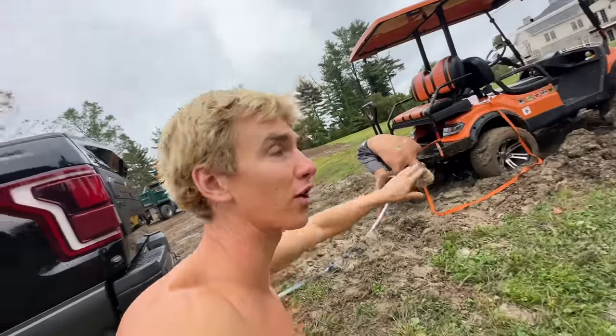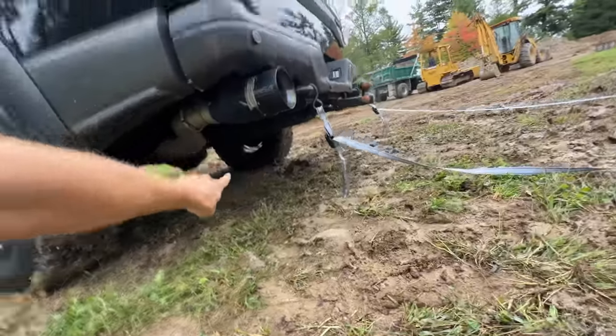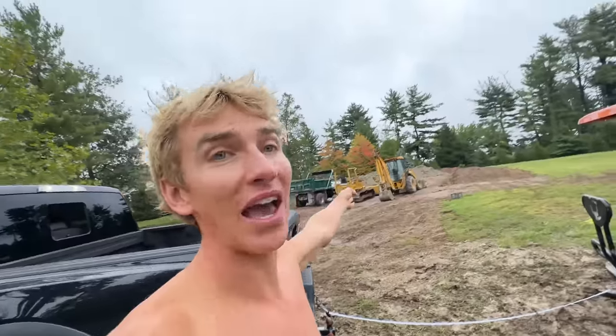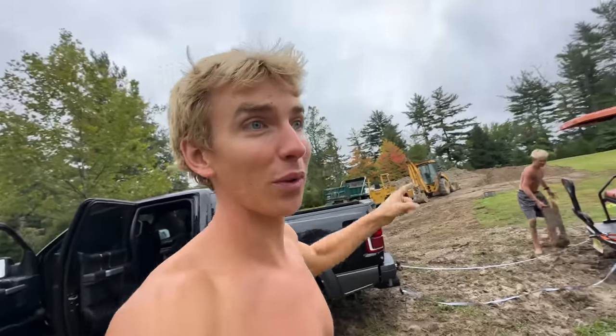Position one did not work. We're now trying position two. We're gonna pull the golf cart from straight on, but we're running into an issue. That Raptor tire right there is all in the mud, and if it gets too slippery and the Raptor gets stuck, then I really don't know what to do. We obviously have these big heavy machinery right here, but I don't know how to use them. So worst comes to worst, we'd wait until the workers came back, but hopefully that's not the case. Everyone smash the like button right now so that we can actually get the golf cart unstuck and that the Raptor doesn't get stuck while we're doing this process.